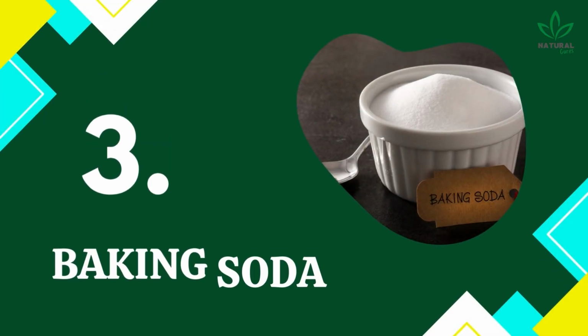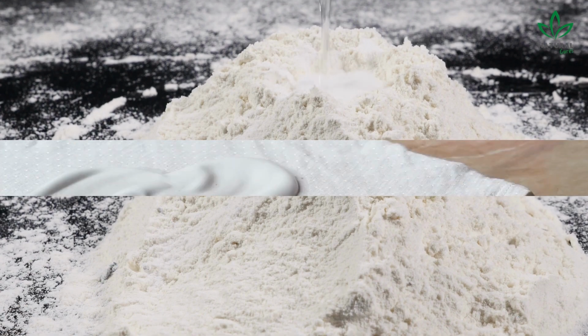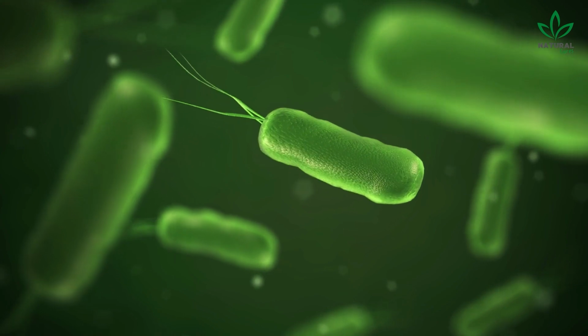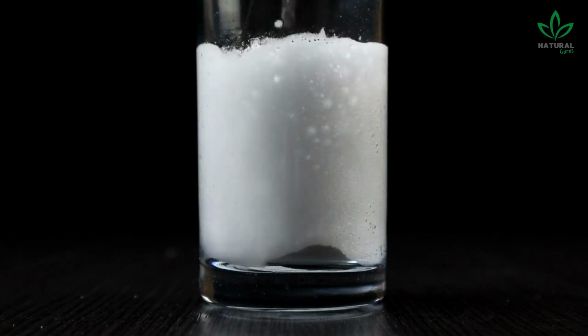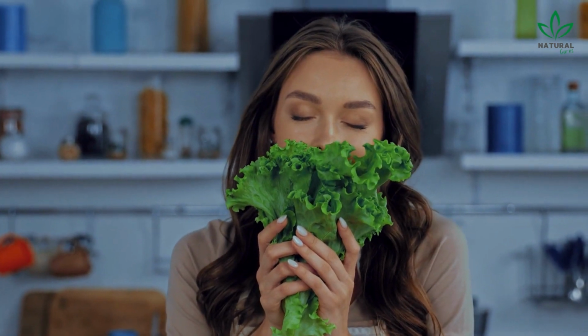Tip 3. Baking soda. Ah, good old baking soda. It's not just for baking, it's also a handy helper in eliminating stains, bacteria, and those pesky organic odors that come from food residues. After cleaning your refrigerator, simply dilute some baking soda in water and apply it to the interior. You'll notice the bad smell vanishing in no time.